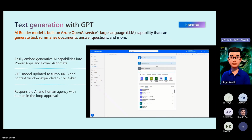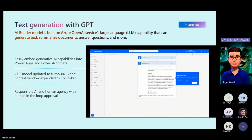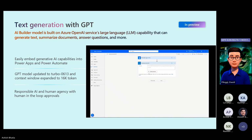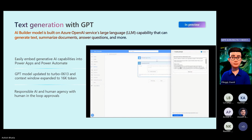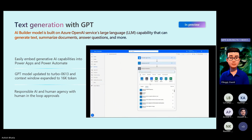But again, our principle was still the same. If you have ever played around with Azure OpenAI Playground or OpenAI Playground, there are a bunch of things that you need to tweak. You're worrying about what parameters to give to this model and what model to select. So we've tried to simplify a lot of that in our UX, and I'll show you some of that. We've recently upgraded to the latest turbo model. That is the model that runs behind public ChatGPT, not the paid version, but the public model. And recently we expanded the token size to 16K. Earlier, we were limited to 4K.